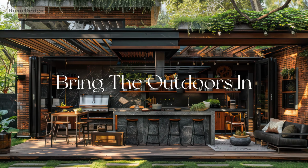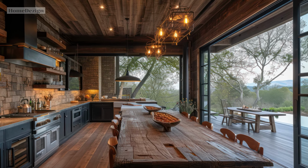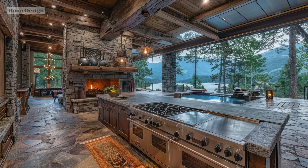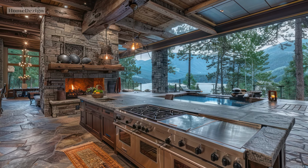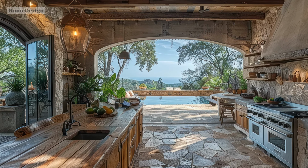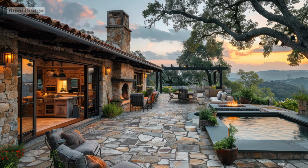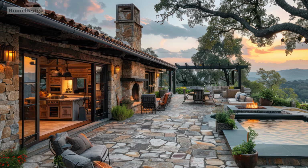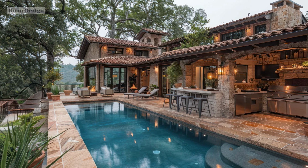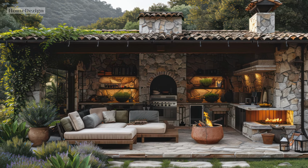Tip number two, bring the outdoors in. Incorporate natural elements such as wood, stone, and greenery into your kitchen design to blur the lines between inside and outside. This creates a sense of continuity and harmony that instantly makes the space feel more expansive and inviting.